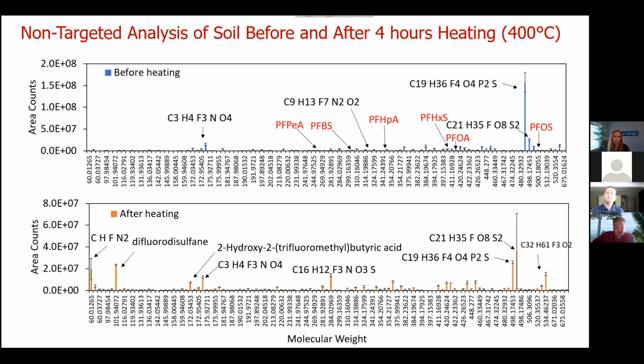But we're seeing all these different products, different fluorinated compounds. Some are short chain fluorinated. You'll see a lot of it shifts to the left. We see a lot more short chain. So as you go to the left, these are lower molecular weight. You can see the molecular weights where the lowest is 60. The other thing you notice is the area counts are lower. So these are on different scales, but you'll see a shift in these different compounds. These are what you might call the condensed byproducts. So these were still in the solid phase, all right.